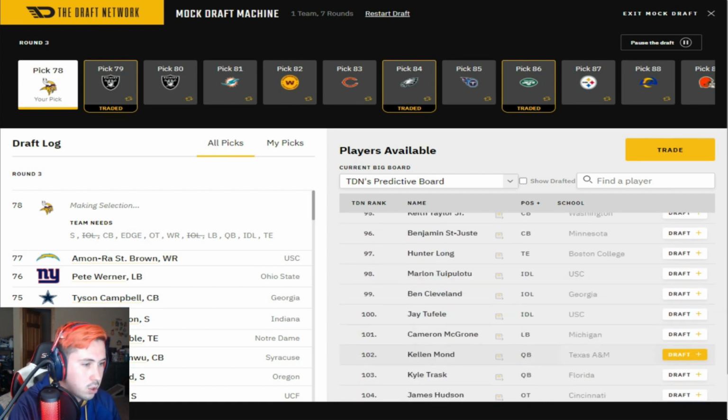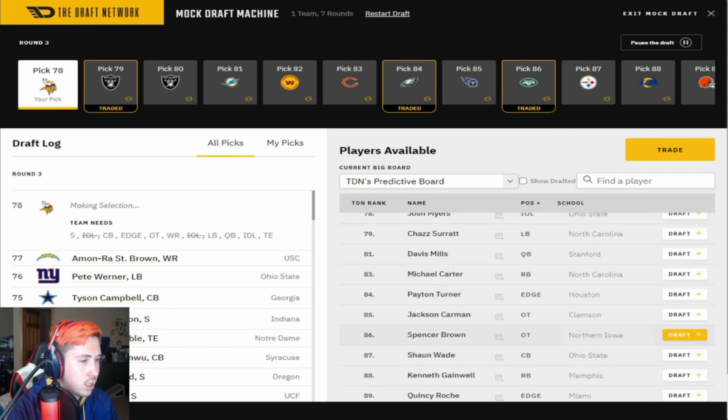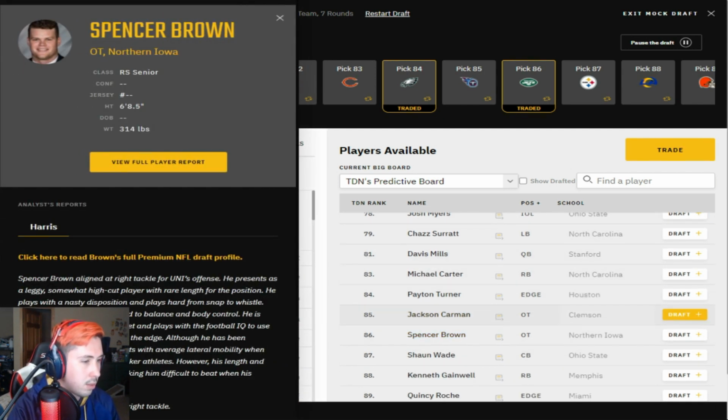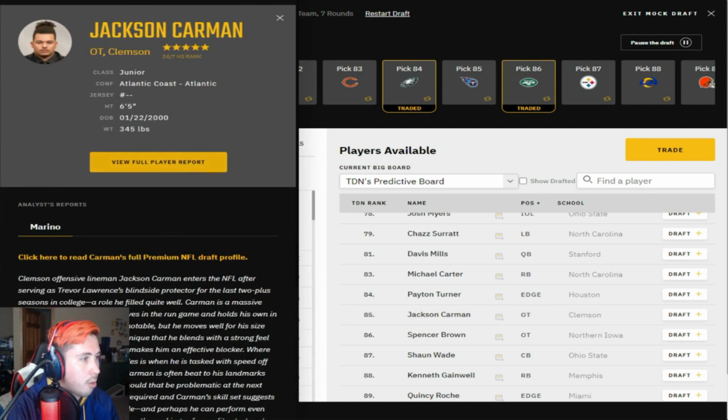It's also something you could definitely look at. But I think when you look at the players that are still sitting here on the board, Amon-Ra St. Brown probably would have been the person that I would have grabbed at this spot if I was the one who was actually drafting. But I think one of the ones I'm really looking at here are these 2 offensive tackles. Spencer Brown, 6'8.5", 314 out of Northern Iowa. Definitely more of an outside offensive tackle. Or Jackson Carman, 6'5", 345.